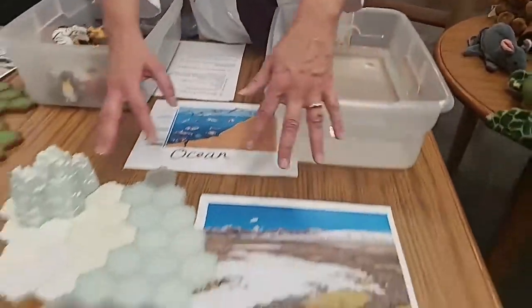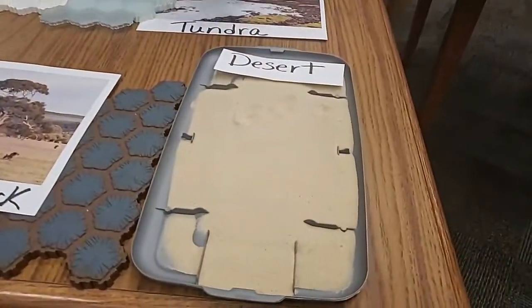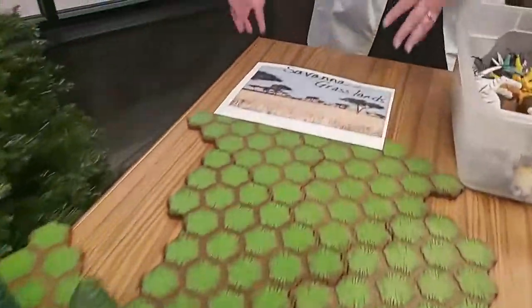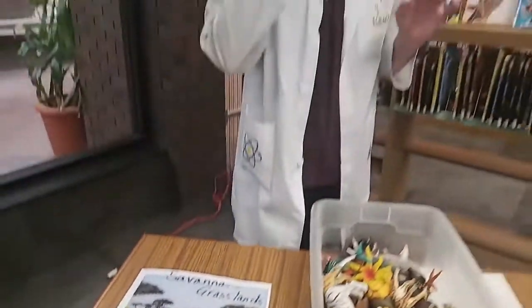So we have all of these habitats laid out for you. 6 of them are the main categories, and then there's a couple special ones that are only found on a few places on Earth. So we have oceans, we have the polar regions, which is tundra, we have the deserts, okay? And we come over here, we have rainforests and the woodland forest, as well as savanna and grassland. Those are the 6 main ones. And then we have a few special ones I'll talk about at the end.